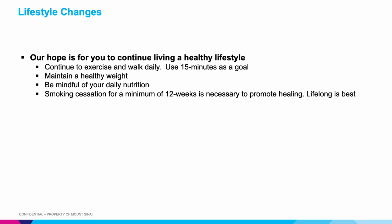Lifestyle changes. Our hope is for you to continue living a healthy lifestyle. Continue to exercise and walk daily. Use 15 minutes as a goal. Maintain a healthy weight and be mindful of your daily nutrition. Smoking cessation for a minimum of 12 weeks is necessary to promote healing. Lifelong is best.